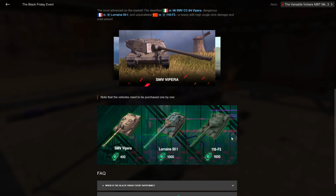So unless you're willing to spend $200, I don't know, $300, something around there, this tank is way out of your reach. So if you see this tank or even this tank running around on the battlefield, my guess is one of three things. One, they've got a press account. Two, they decided to spend a frick ton of money. Or three, they got super lucky. Because you might pick these up in crates.